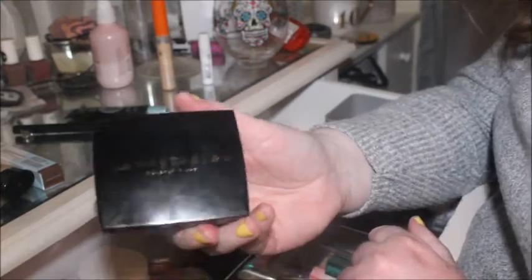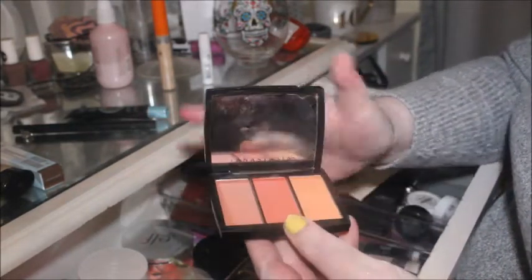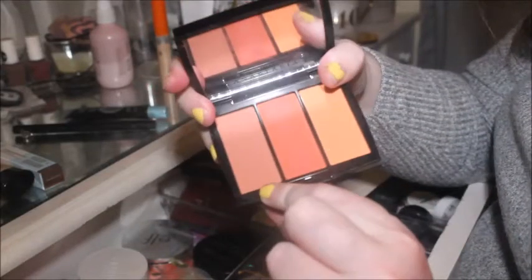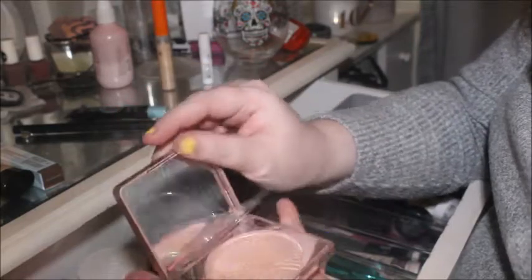I used this Anastasia Blush Trio in Peachy Love. Absolutely love it, guys. Love this shade here. I think it's called Miami. Yeah, Miami. I've not used this shade. I think I'm going to leave it in an extra week. I can't leave this in an extra week though. It's been in 2 weeks. Absolutely love this highlight, guys.